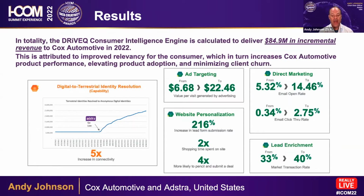That graphic on the left represents the 5x increase in connectivity that they achieved. That flat line is the result they used to see by previously working with outsourced identity firms that you all know well, and they were losing fidelity in every hop. That's why you can't create incrementality, you can't create scale, because each time you move to a new vendor, you lose some fidelity and you lose some scale.